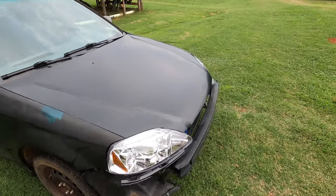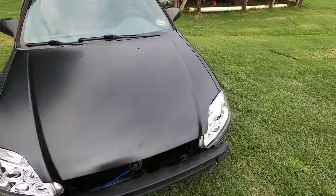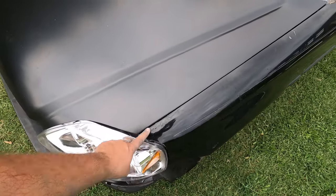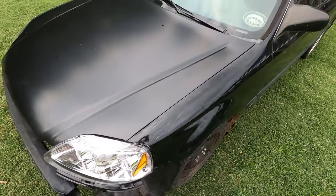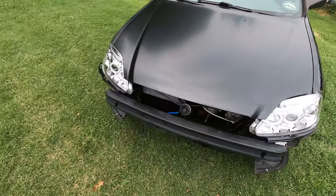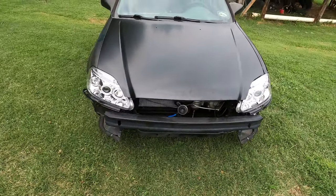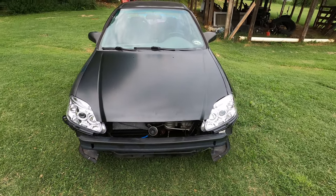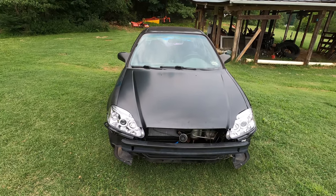Well, I finally got the fenders, the hood, and the headlights mounted up on the Honda. I still have a little bit of body work to do. It was smashed up quite bad. I got to work on getting the air conditioning components installed, and then I can put the front bumper on and get ready to paint, with just a few little details left.